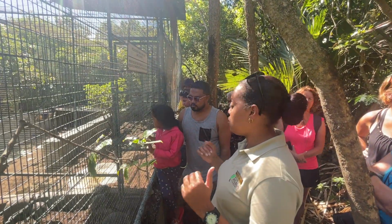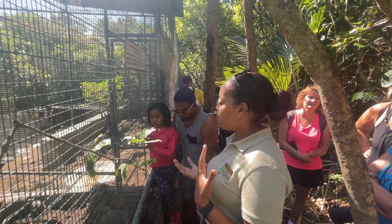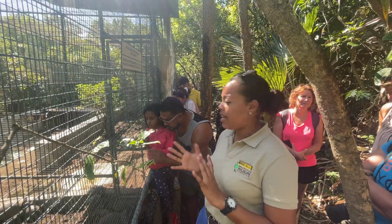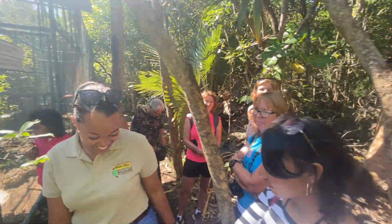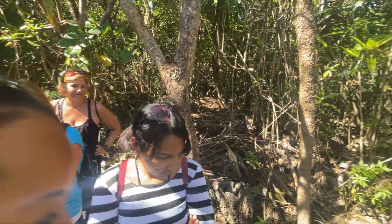Fight? Yes, they just lock their shells together. But after mating season, sometimes you can find them together. Right? No need to fight. So we will continue on that side.